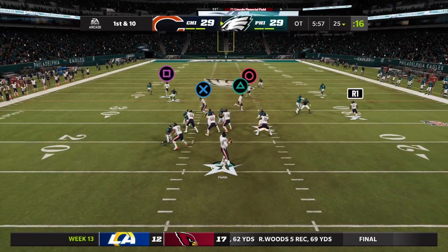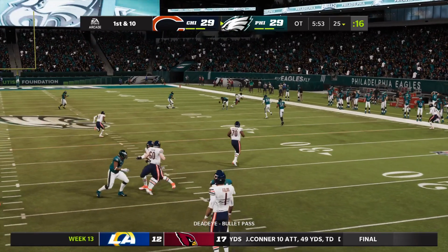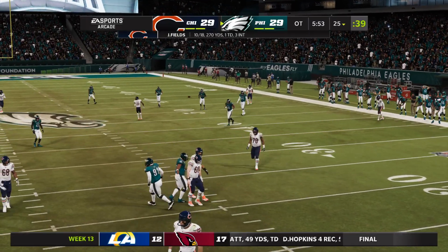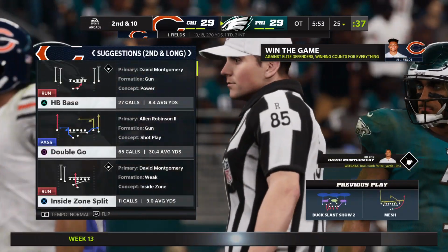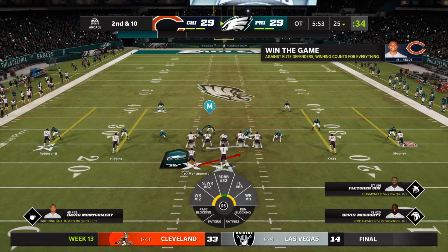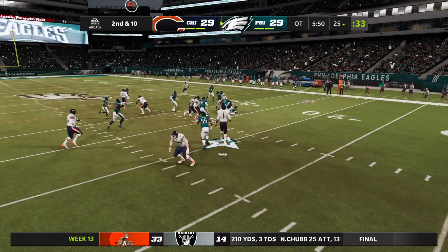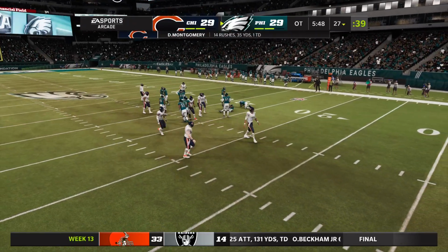Now Fields. Going deep for Montgomery. And he knocks the ball away and it falls incomplete. Once that ball was popped in the air, you could almost hear the silence, the collective breath being held here in the stadium. Let's be honest about it. We both came out of our chairs, didn't we?